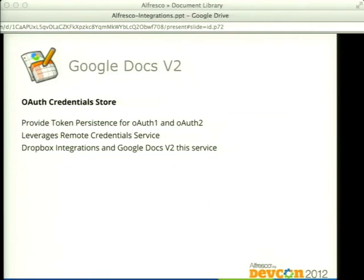All right, we talked about this really quickly. The OAuth Credential Store provides token persistence for OAuth 1 and OAuth 2, and leverages the remote credential service. As I said, if you have other systems that you're talking to and you need to persist authentication information between Alfresco and those other systems, you can write your own providers to integrate those.